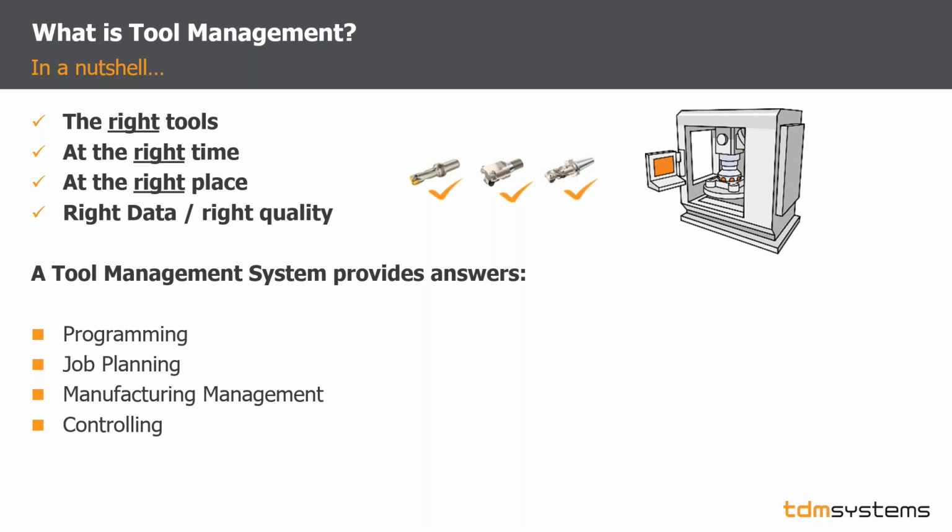Which of course saves costs and time, with an easier, more transparent tool selection and up-to-date, centrally maintained tool data. It reduces error rates and scrap rates through reliable tool data. And of course, there's also data for job planning and manufacturing management, like the tool sheets, the job sheets, the preset data for the presetters, and so on and so forth. This all enables an optimized process. And again, the goal is to reduce downtime and to reduce scrap.